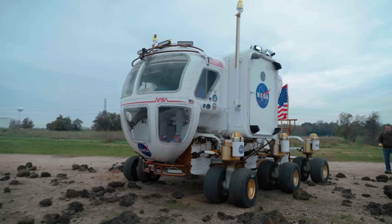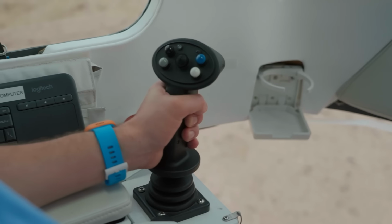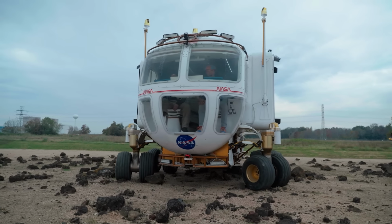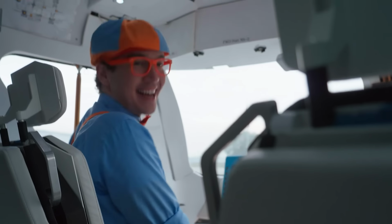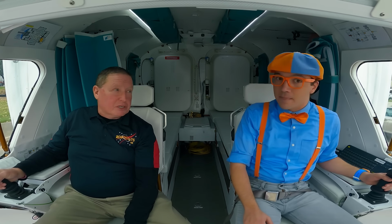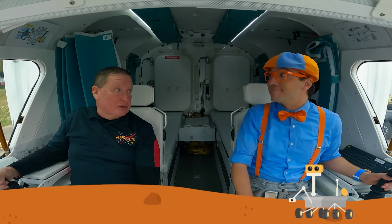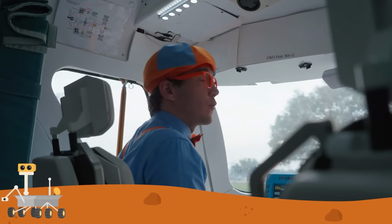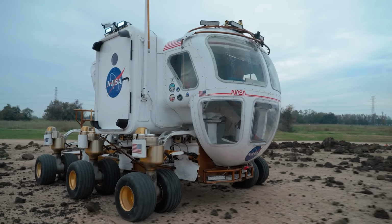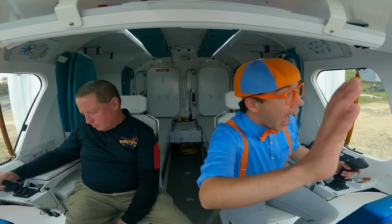Okay, and then we're going to turn to the left. So I need to rotate the joystick. Okay, here we go. Whoa! Yeah, this is awesome. Whoa, so how fast can this vehicle go? About 20 kilometers per hour. Whoa. Which is plenty fast when you're off-roading on the moon and Mars. Yeah, because you're going over hills and rocks and all kinds of things. Whoa, check it out, we're going up sideways. Yeah!